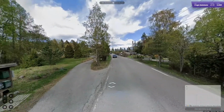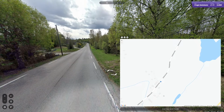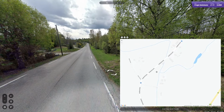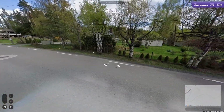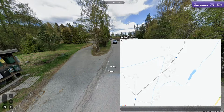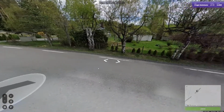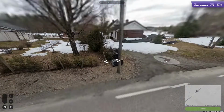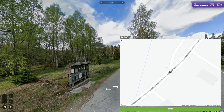Let's see. So we've come around. Yeah, what bend have we come around? Is this the bend? That sort of fits. So that should put us here. Methinks. Just want to find out about these houses. Which should be the ones that we... Yes, we have a house. Like so. Okay, so we are gonna say that we're here.